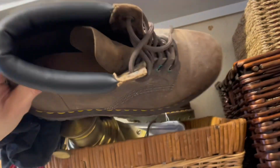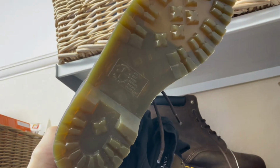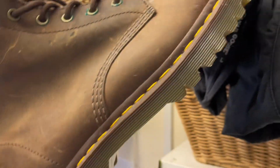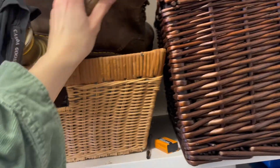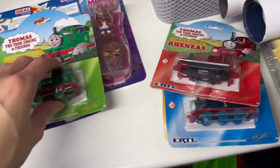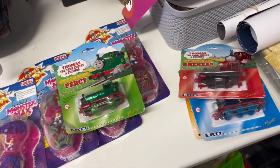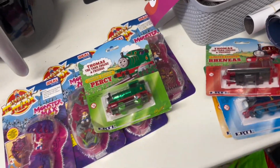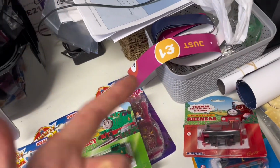And what are these? Are these Docs? No, but oh yeah, they are. Dr. Martens, really nice condition. They should get some good money for them on eBay as well. See, they clearly know what they're doing, guys. They know to pick out some of the gems, some of the more sought after stuff. It just depends who's running the shop. If they know what they've got, they'll try and get the most money for it. If they don't, they'll stick it out, and then you've got a chance to grab a bargain.